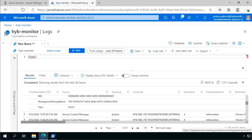I can use that for reports. I could also just export this data. I can create new alert rules. From here, I could say, okay, whenever a specific event happens, or I build a query which goes just for a specific event, let's say a specific user logs in to a machine, I could build that query and then save that query and create a new alert rule.